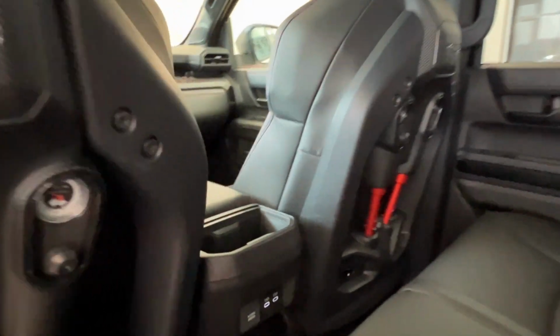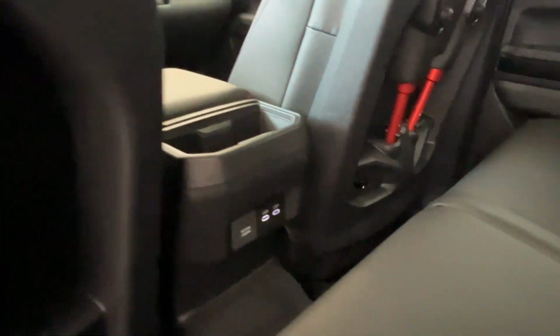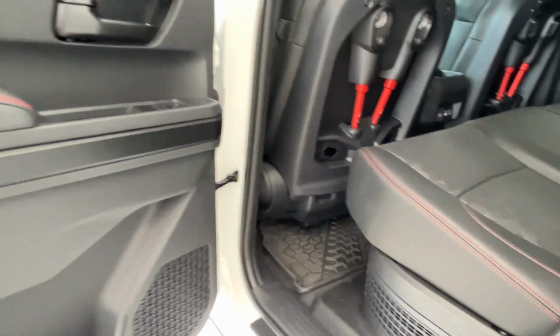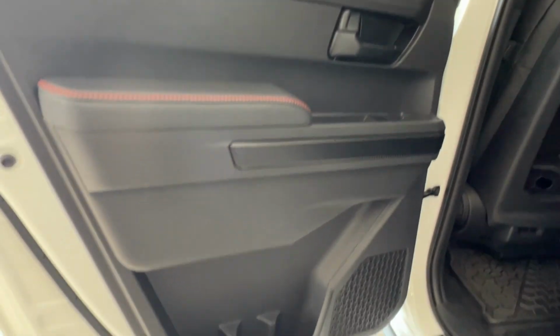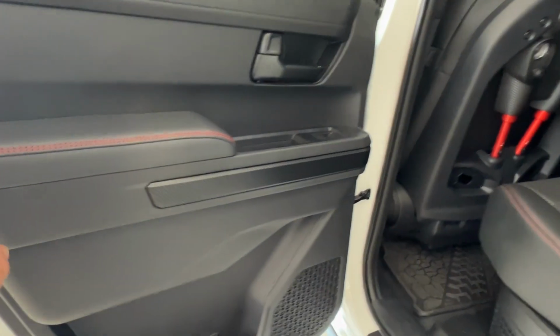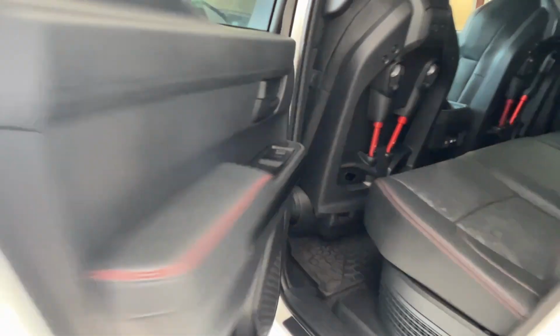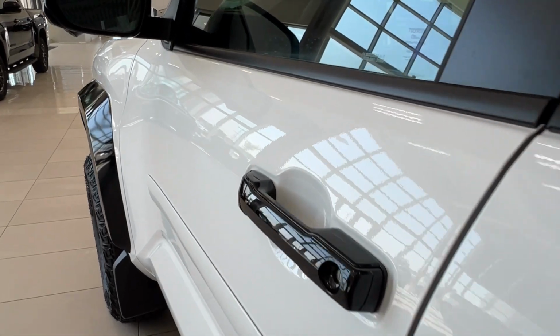In the middle, you have your cup holder space, and then you have your chargers down below. And we currently have the Tacoma TRD Pro mats installed in this unit. All the units come with both carpeted and rubber if you prefer it. Lots of storage space inside your door here. More of this red stitching to go along with the seats. You've got your power window control. And then back again to this little dimple.